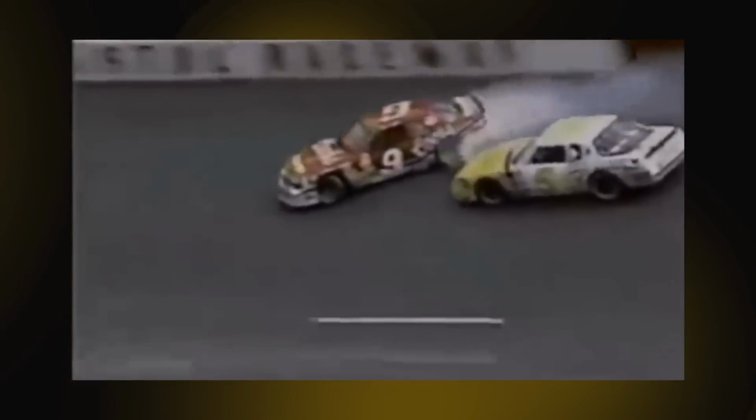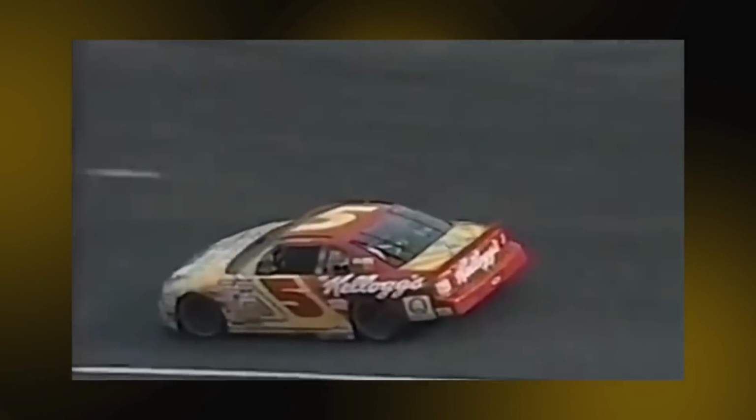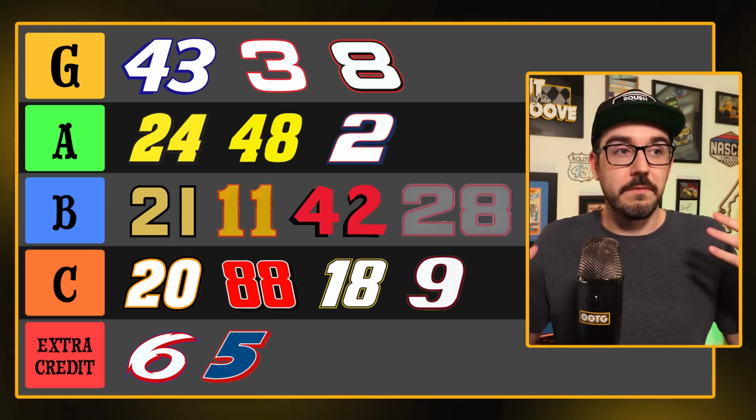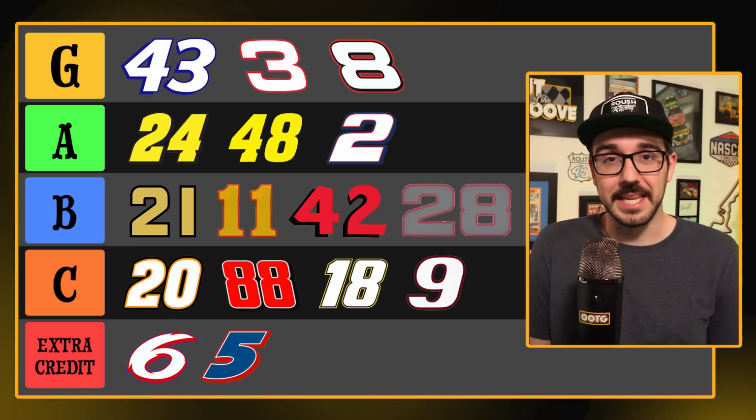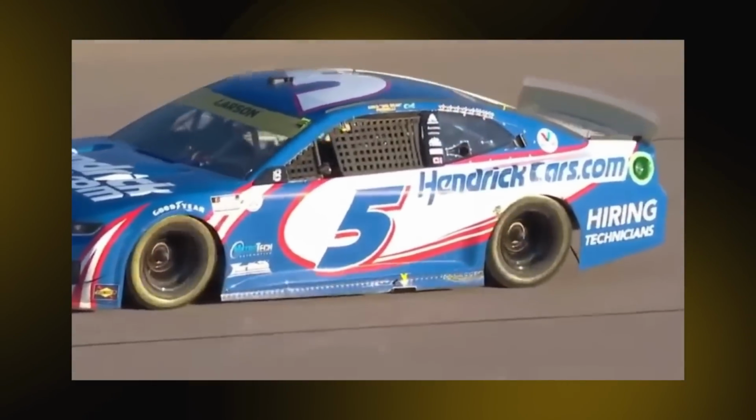I had a similar issue with the Hendrick 5. It's seen a few different fonts over the years. Do you go with the original Jeff Bodine style or maybe Terry Labonte? It was more slanted for a few years there. What about the modern Kyle Larson 5? The modern 5 logo has looked about the same now for 20 plus years. I think it should be on this list, whether it's the neon Kellogg's colors, the GoDaddy years with Mark Martin, or the modern HendrickCars.com blue. I think the 5 should be on this list.